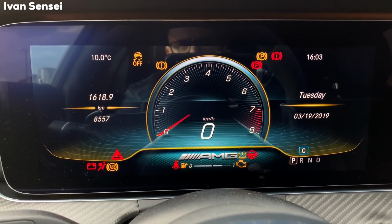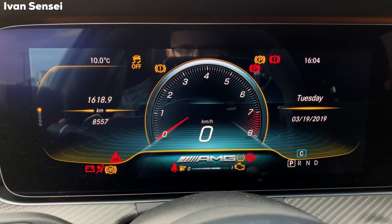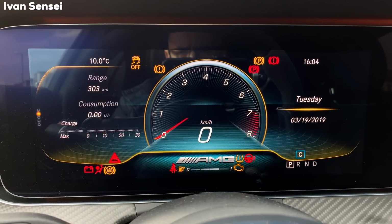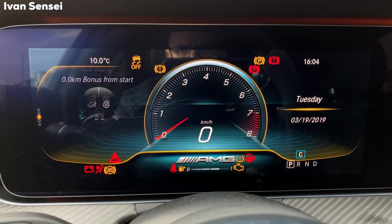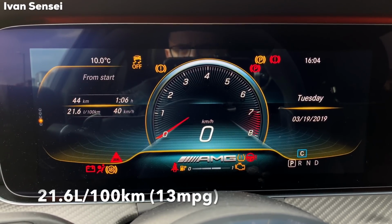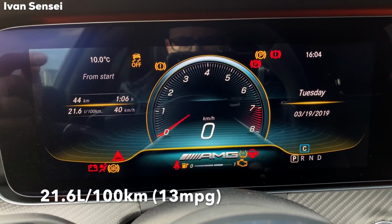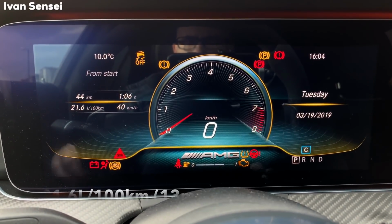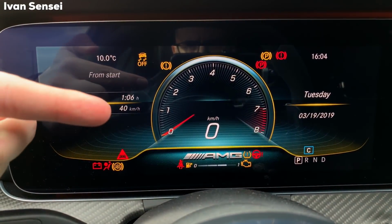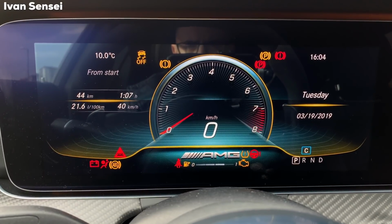I'm actually also curious. This is probably the first test drive car which I saw with this many kilometers. 21.6 liters per 100 kilometers. So this car is thirsty. I will put the MPG on the screen. In 44 kilometers, and this is the average speed, quite slow, so probably around the city.